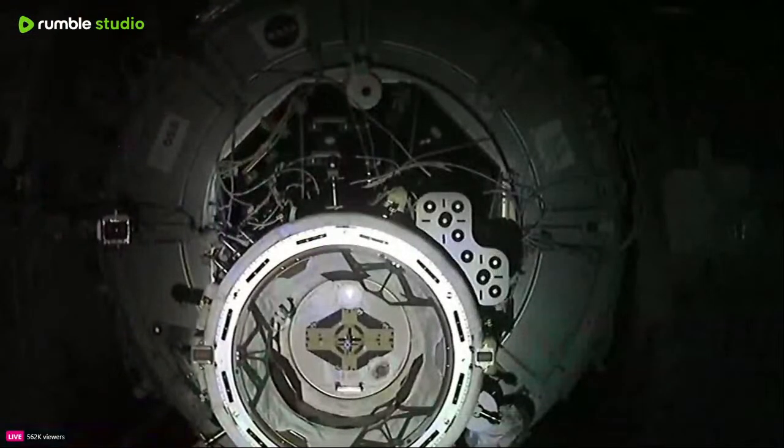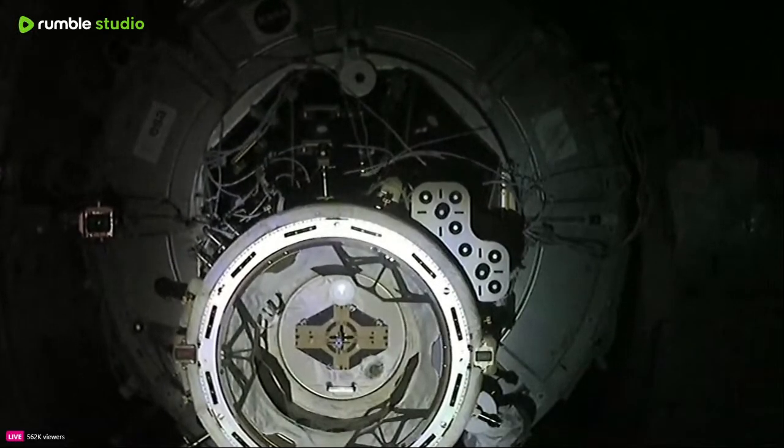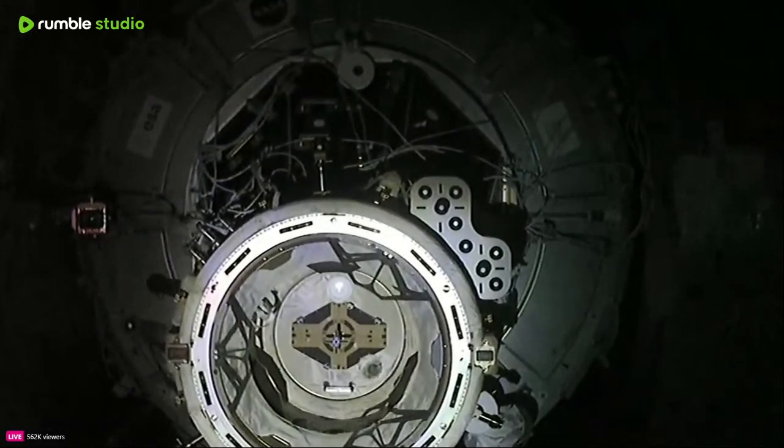Traveling with a range rate of less than 0.082, which, as you mentioned earlier, it continues to get slower and slower as we make this final approach.